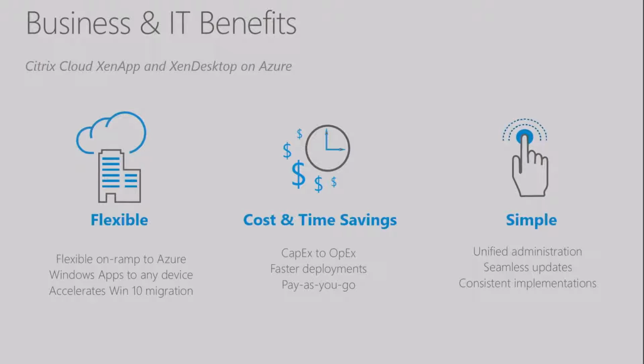Also, any big migration projects you have, like Windows 10 migration, get accelerated if you do it in the cloud, because you don't have to buy and set up the infrastructure, it's right there. The next obvious advantage is the cost and time savings. You go from a CapEx model, like Scott mentioned, where you don't have a big capital expenditure up front. You pay as you go, a standard subscription model. Last but not least is the simplicity of it all. You have a single administration console across all the different platforms and products. And as I mentioned, the management components, once they're delivered by Citrix Cloud, are always kept up to date.